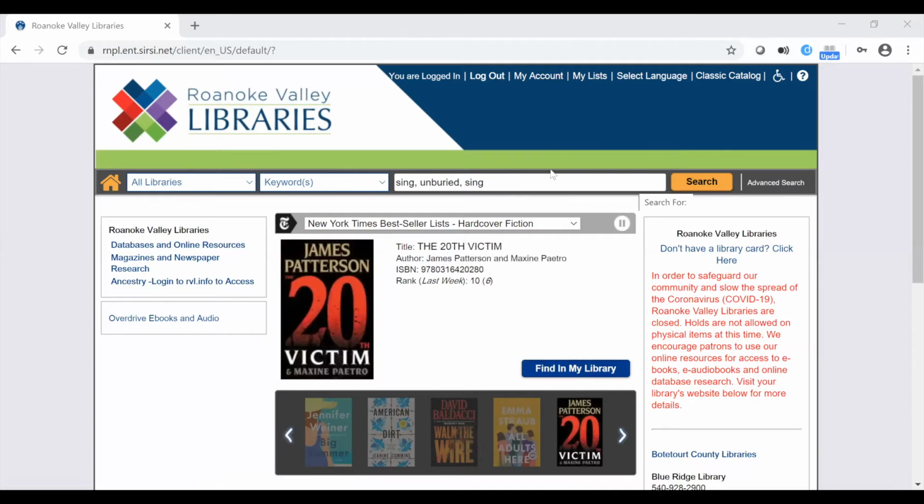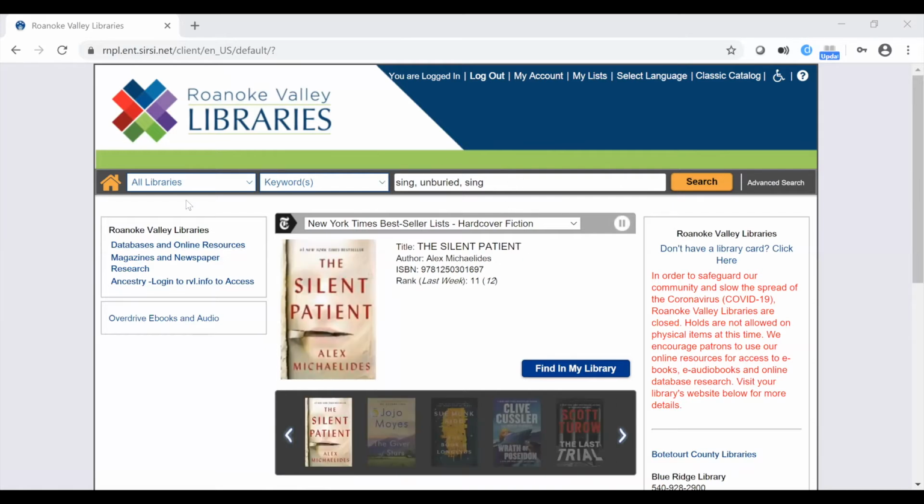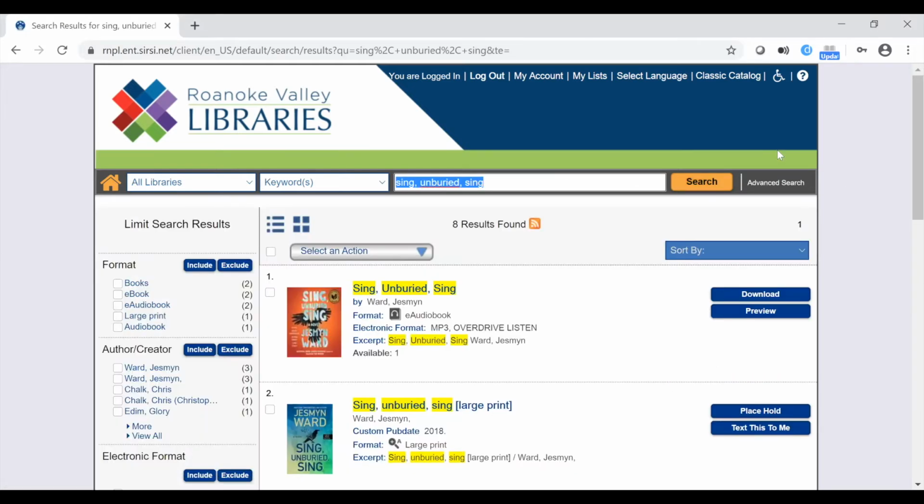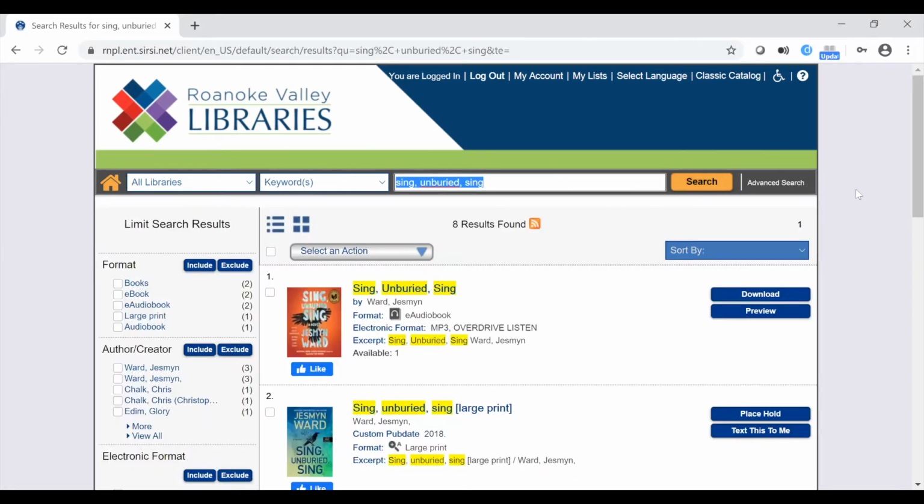So let's say I want to find the novel Sing Unburied Sing. I'm going to type it into the search bar here. I don't have any preferences at the moment as to what library the copy is available at, or any particular author or keywords or anything. I know this is the title. I'm just going to go straight ahead and type it in and hit search. When I hit search, it shows me that there are 8 results.